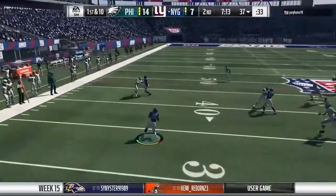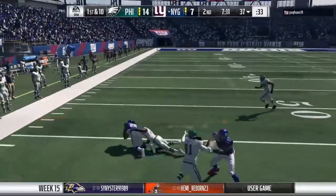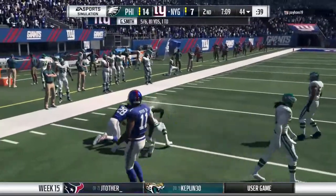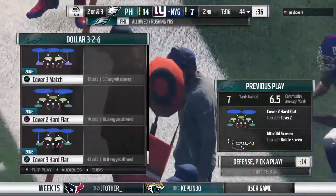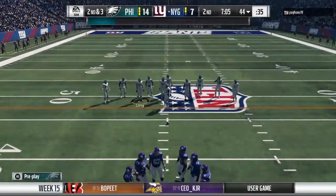On 1st and 10, Smith. He's going to leave this for his running back. It's complete. And he'll get up near the 45. They'll spot it at the 44. 7 yards there on the 1st down screen play.